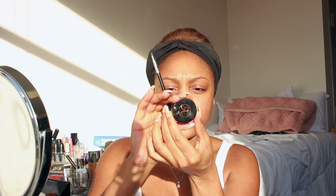There's a lot of different ways that you can do your brows. I'm gonna be using the Anastasia Dip Brow in medium brown, and I have her brush as well that I'm going to be using with it.